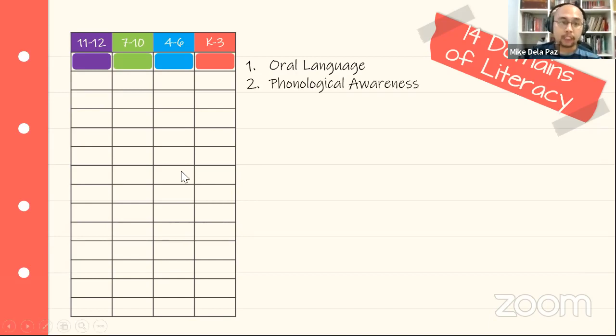Then you have your phonological awareness. Remember phonological awareness? This has to do with sounds. That's why you start with sound names, sounds, so rhymes, alliterations. You have your onsets or beginning sounds, and then you have your rimes or the ending part of the word. Rimes as in R-I-M-E-S. And then of course you have your rhyming words, because those things expose children to sounds, right?